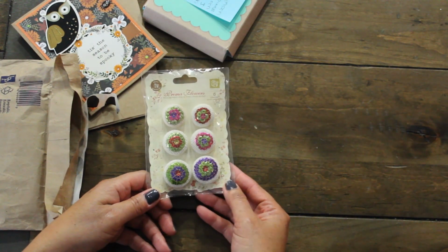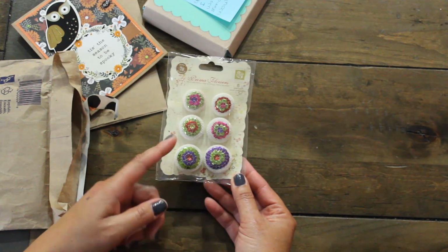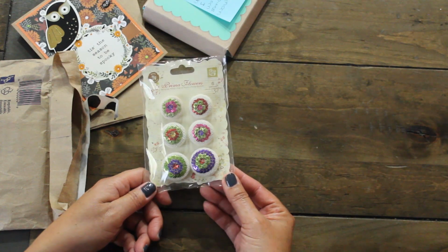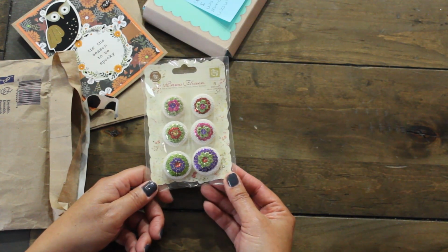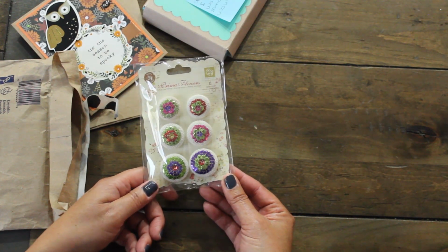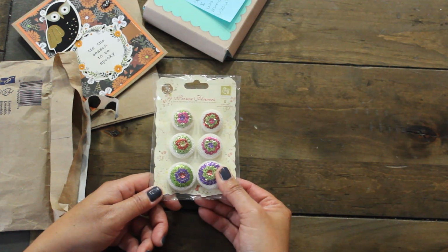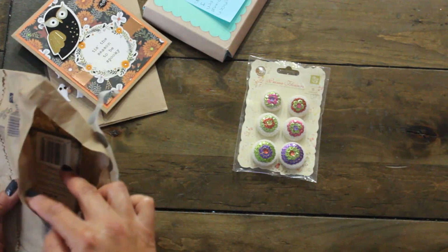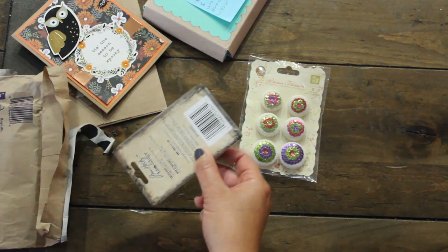Oh my goodness. Laura, that is so beautiful. I will definitely use this in my journals. What a beautiful Prima flower. They are buttons, it looks like. That is just gorgeous. Beautiful. Thank you so much. Let's see what else is in here.